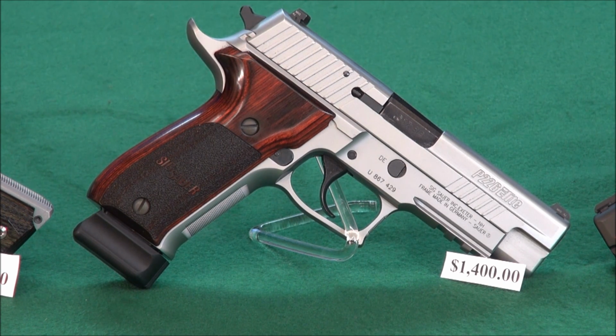There's no other manufacturer that I know of that can pull off the fit and finish, especially on their slides and their grips, and how they make their guns so beautiful to the eye. The ergonomics, the fit and finish as far as the feel to your hand is amazing.